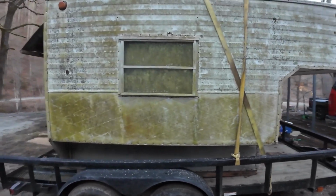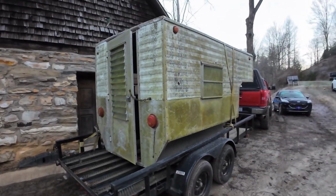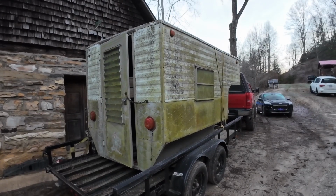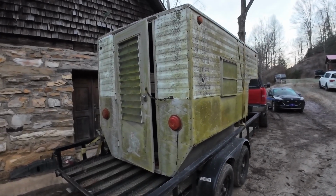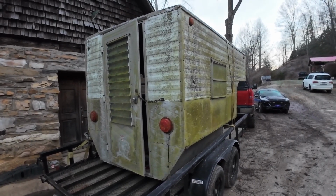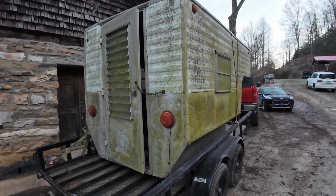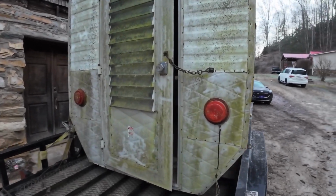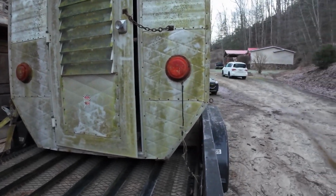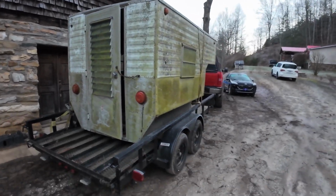It's pretty cool. I've not yet found out the exact year model of this. I'll do some digging and try to find out on it. The owner said it is at least early 60s, possibly late 50s. So we will do some digging and find out, but I think it's awesome. Love the rounded tail lights, brake lights. I love the dip down here on the little 45-degree angle on each corner.